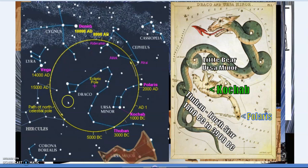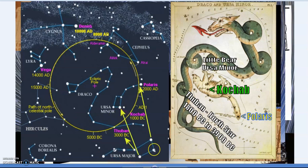So there's axial precession, there's equinoctial precession. Axial precession is the movement of the North Star in this great cycle as it moves around, and in the past, of course. Currently, Ursa Major, the Big Dipper in the Big Bear, points to Polaris, the North Star as it is now, and in the past we see how it would closely connect, especially in regards to Thuban, which would describe the North Star from 1800 BC to 3900 BC, or during that period.